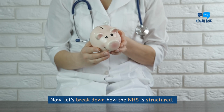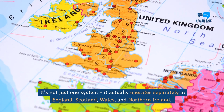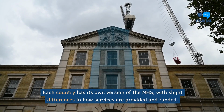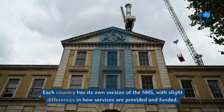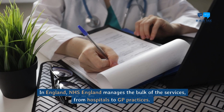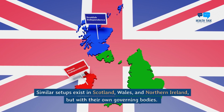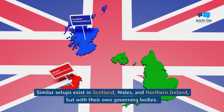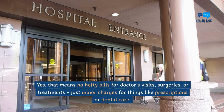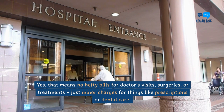Now let's break down how the NHS is structured. It's not just one system. It actually operates separately in England, Scotland, Wales, and Northern Ireland. Each country has its own version of the NHS, with slight differences in how services are provided and funded. In England, NHS England manages the bulk of the services, from hospitals to GP practices. Similar setups exist in Scotland, Wales, and Northern Ireland, but with their own governing bodies. The beauty of it? Most services are free at the point of use. Yes, that means no hefty bills for doctors' visits, surgeries, or treatments, just minor charges for things like prescriptions or dental care.